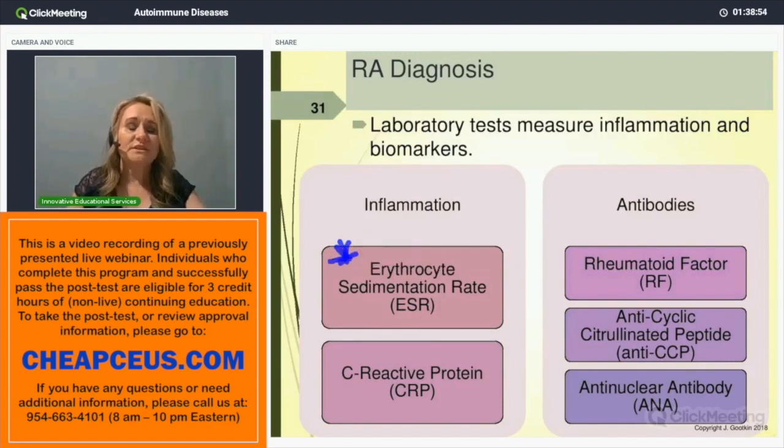When we have inflammation present, what happens to our red blood cells is that we have a greater binding to the red blood cells, and they become heavier. So they're going to sink faster. So the sediment rate is going to be greater.